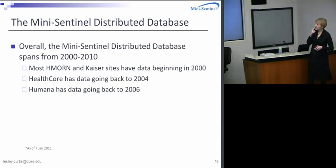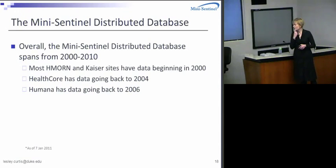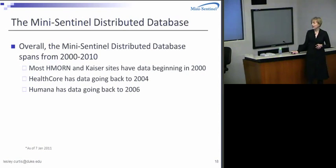So the database spans from 2000 to 2010, soon 2011. The HMORN and Kaiser sites have data back to 2000. HealthCore and Humana have data going back a little bit less far than that. Actually, Vanderbilt and Aetna will have data probably back to 2000 for Vanderbilt and mid-2004-5 for Aetna.